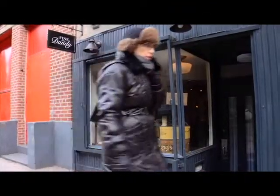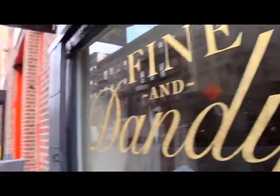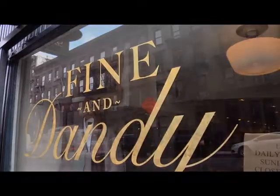The store is Fine and Dandy, located at 445 West 49th between 9th and 10th in the heart of Hell's Kitchen. Congratulations, gentlemen. It's so beautiful. Seriously, you've got to come down and see it for yourselves. You won't believe it. So keep in mind, when you go to Fine and Dandy, either Matt or Enrique will be there to help you find exactly what is right for you. It's a one-of-a-kind experience for sure.